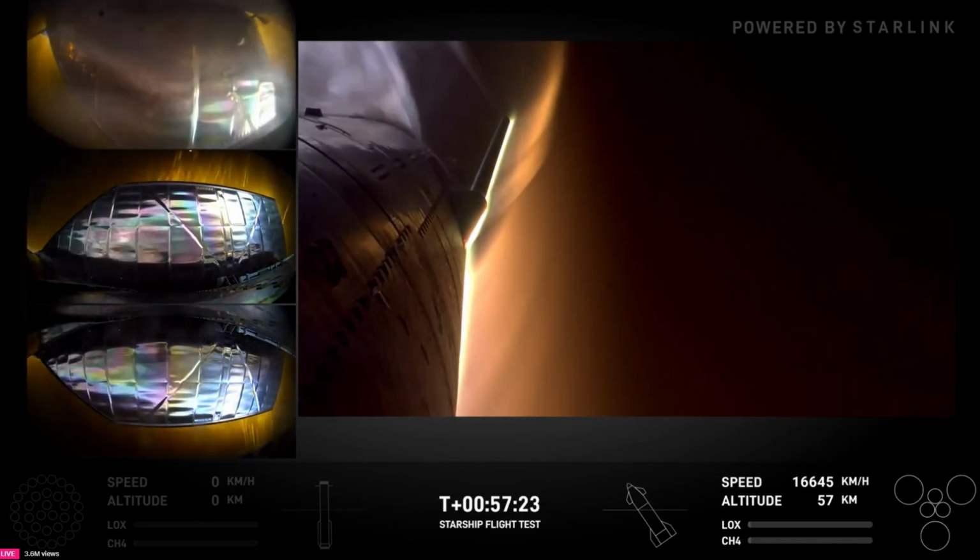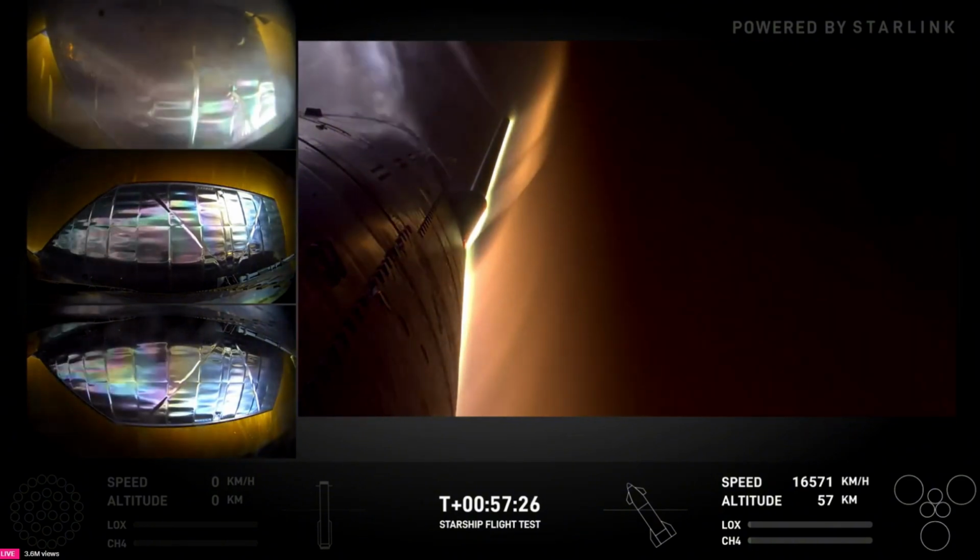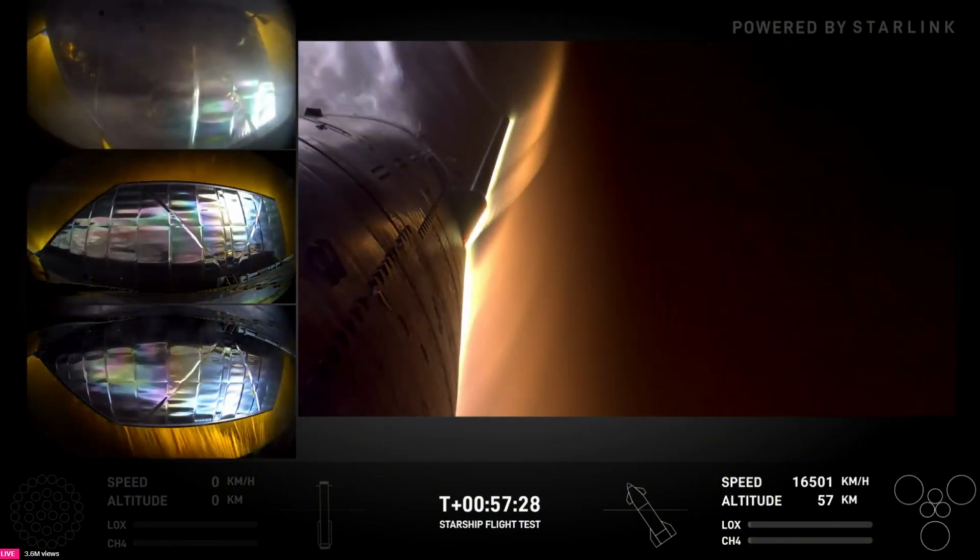Looks like we got more views of each of the flaps on the ship as it's making its way back down to Earth.